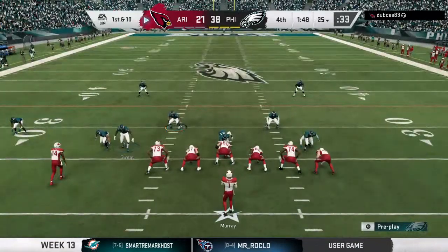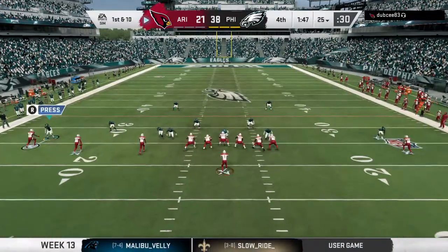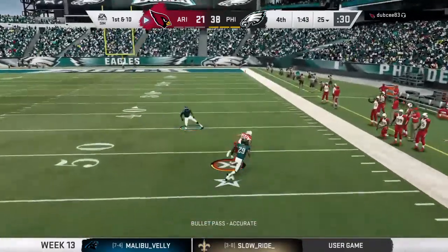Ready to go with their next drive, and at the line, the Cardinal offense. They're down big here late. I don't know. Just one last drive here for pride. Some people like to do that.